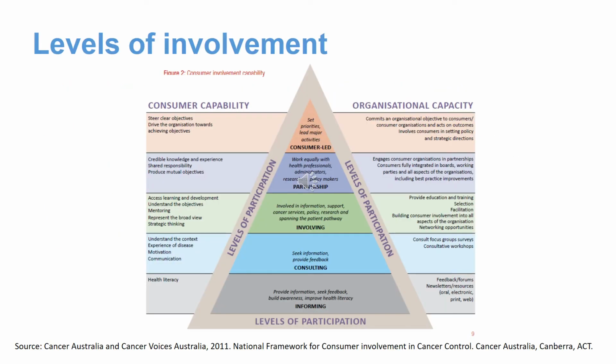It is useful to start by thinking about the different types or levels of involvement consumers may have in the research process. And so you can see here a triangle where at the very bottom we have informing. So this is where consumers provide information, feedback, build awareness, improve health literacy at that basic level of involvement. Then you could go to consulting, which is seeking information and providing feedback, so having the consumer do that, understanding context, experience, motivation, communication of what your research project is aiming to do.